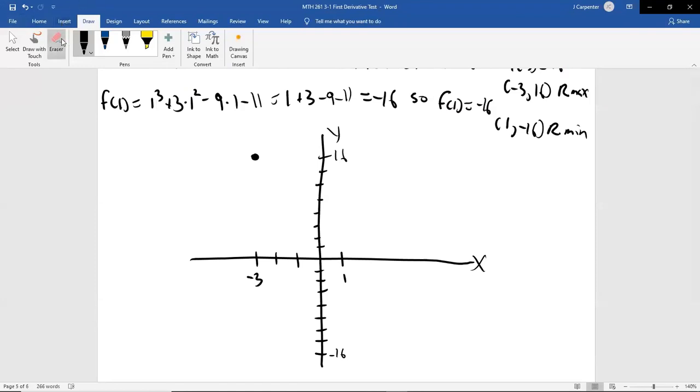Let me just put that on the other side so it's not in the way. That point would be there. And remember, you are more than welcome to put as a little reminder, relative max, relative min with these things, if you think that would help you get this picture.